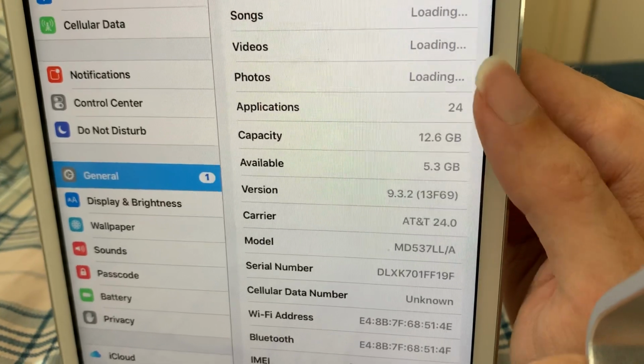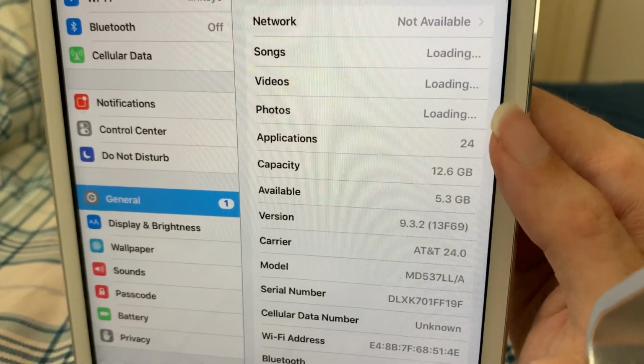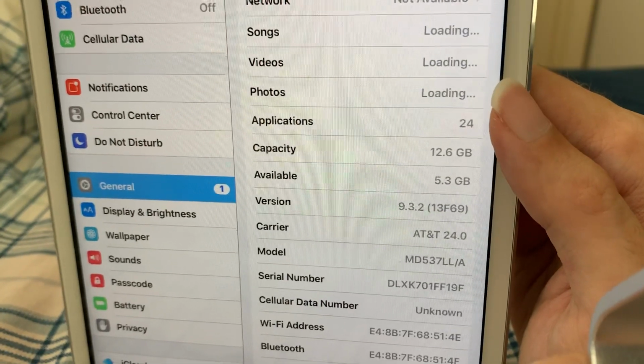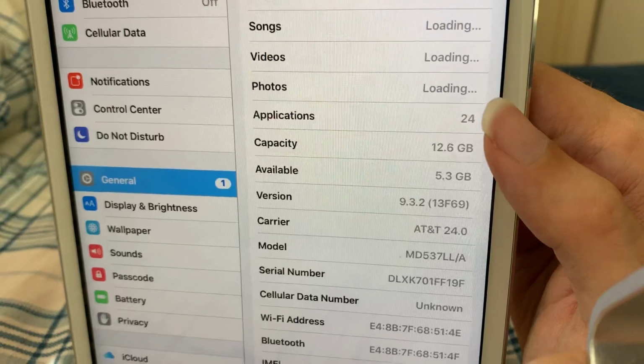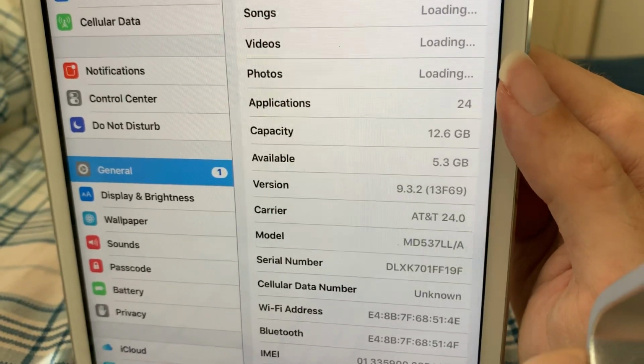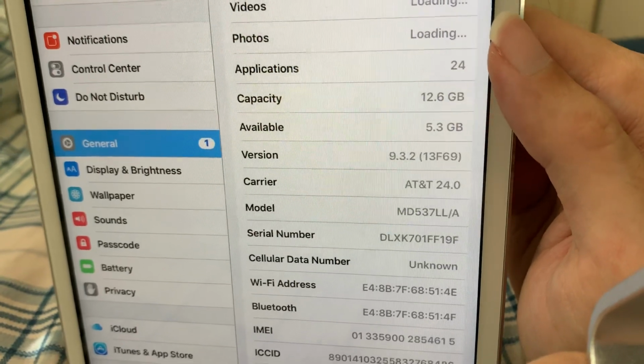I think that if this were originally my iPad mini, as opposed to my father's, I probably would have gotten the 32 gig. But it's still, I mean, for basic tasks, heck, even with Facebook, it'll still work. It'll still work with Messenger.